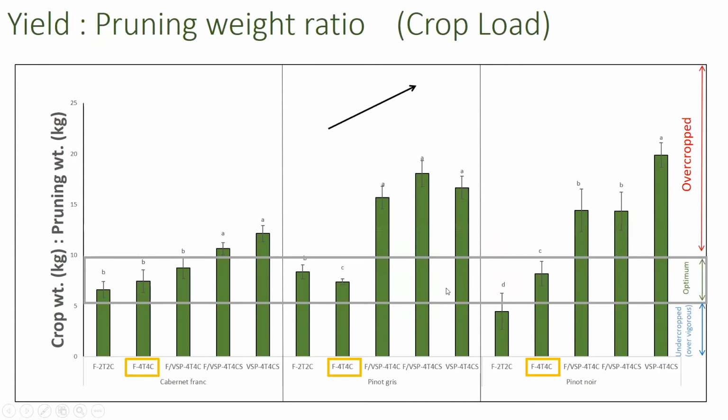So we wanted to double check our work, and similar to the leaf area to yield ratio, we also measured the crop load, which is the yield to pruning weight ratio, which is another easier method to measure the vegetative and reproductive balance of the grapevine. So previous work determined that vinifera grapevines are considered balanced with a crop load within the range of 5 to 10. Crop loads below that range are considered undercropped here, and above that range are considered overcropped.